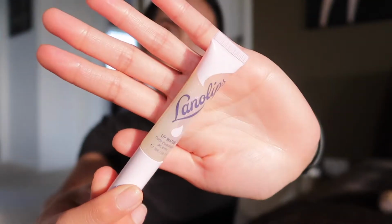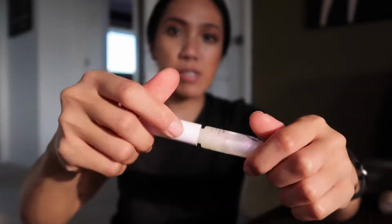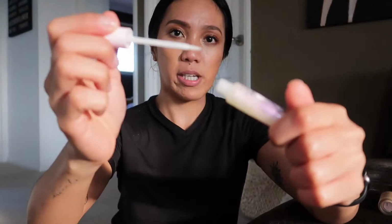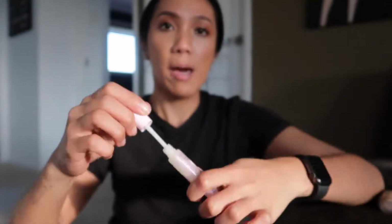And then since I have been having like a mixture of sunburnt lips and dry lips, I have the Lano Lips lip water. So it's a bit holographic and it comes with this type of applicator, which I thought was quite interesting, but I'm wearing that at the moment and it has been helping with my lips and I absolutely adore it.